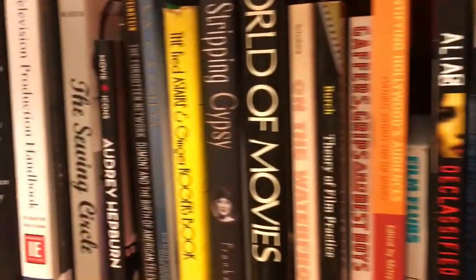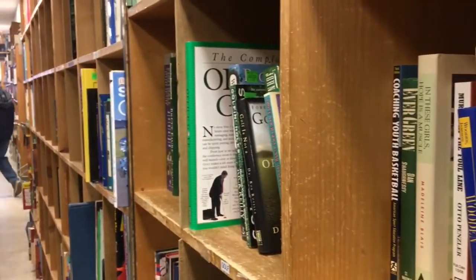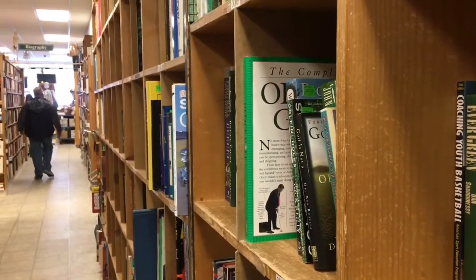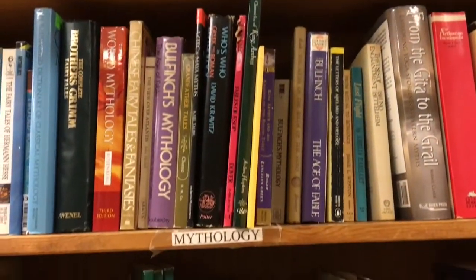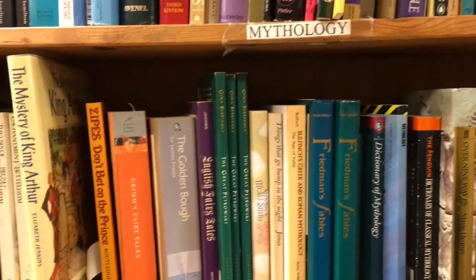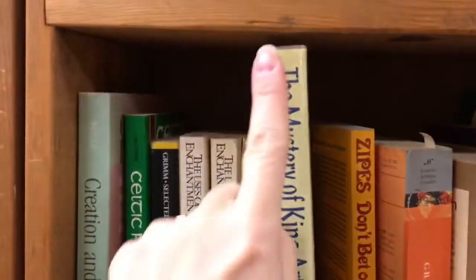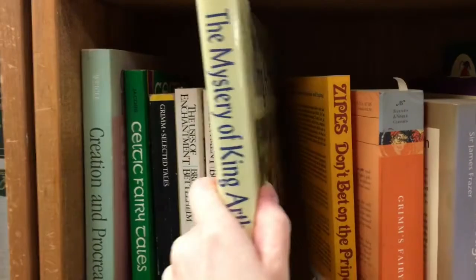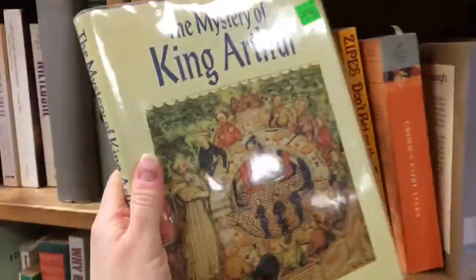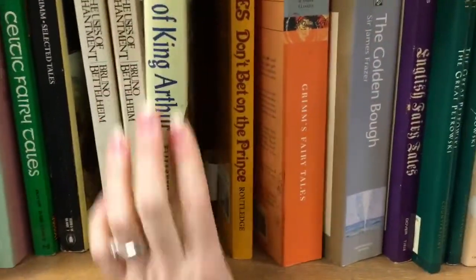Today, we're at a place that always makes me feel like a kid in a candy store, the used bookstore. I love coming here. It's always like a treasure hunt. You never find the same thing twice, and you never know what you're gonna find. Sometimes I come in looking for something specific, and every now and then I'll find it. But usually I like to just come in when I'm ready to browse and see what the bookstore hands me.